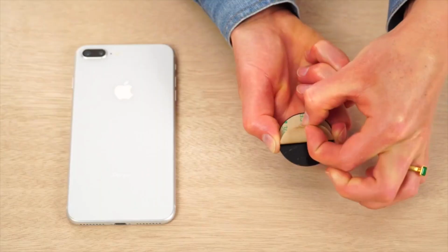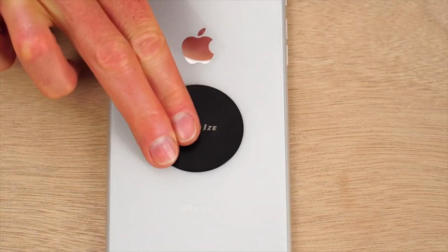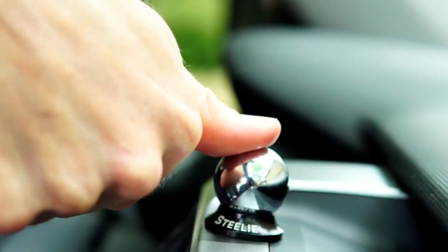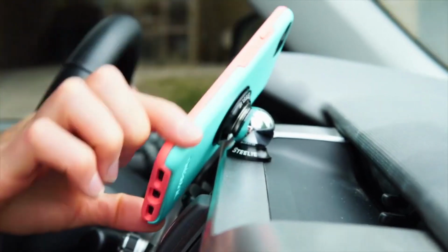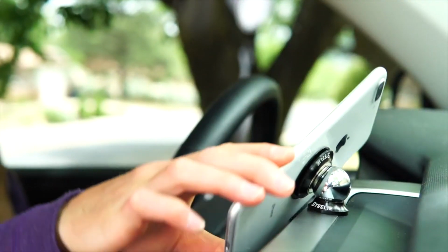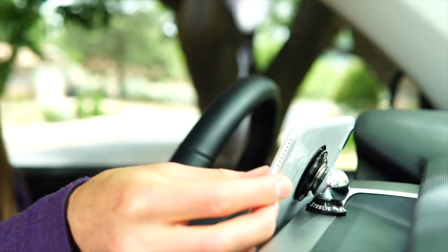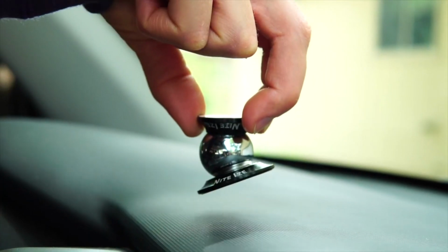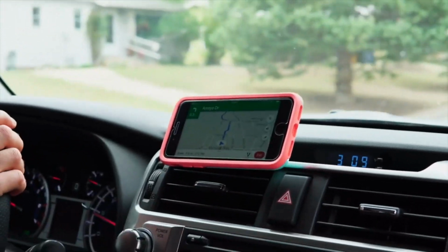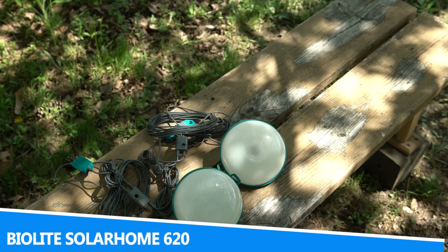Unlike traditional mounts, the Steely system allows for smooth, 360-degree rotation, making it easy to adjust your phone's position for the best view. It's compatible with most phones and cases and can be quickly installed in your car or RV. Whether you need to use your phone for GPS or hands-free communication, this mount ensures you're safe and focused on the road.